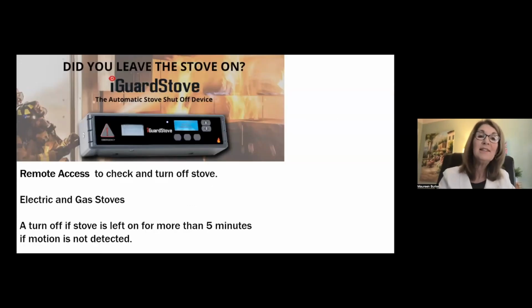So this is the other item, the kind of high-end unit. It's called iGuard stove, and it really does everything. This is ideal for someone who wants remote access. So say mom lives in California and you want to make sure that mom is turning the oven off before she goes to bed. So there's an app. Daughter's in Atlanta and she can watch on her phone to ensure that it's turned off, or if it's not, the daughter can turn it off on her phone.